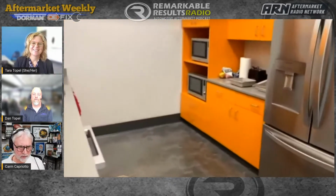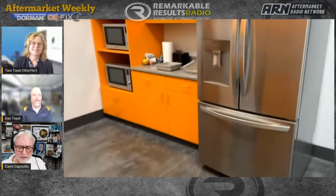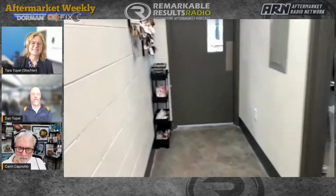We just wanted a nice place for everybody to prepare a meal if they needed to. And we do love to entertain outside of work, so it gets used for that too. It's nice to see the corporate colors in there. It was a cool color we found. It's kind of nostalgic a little bit.